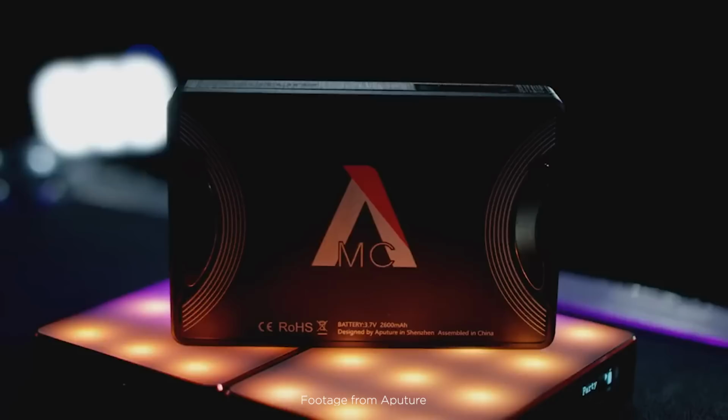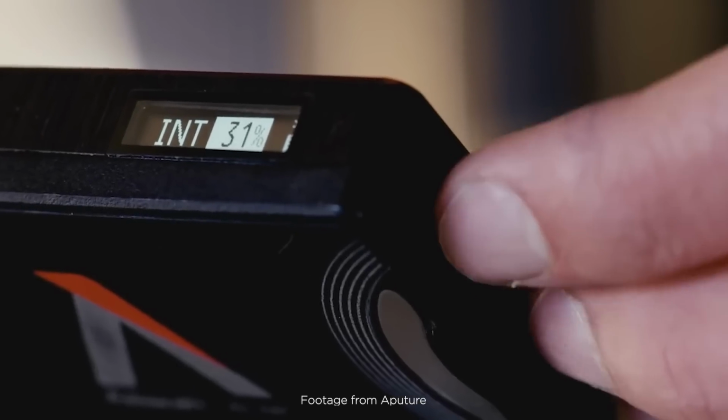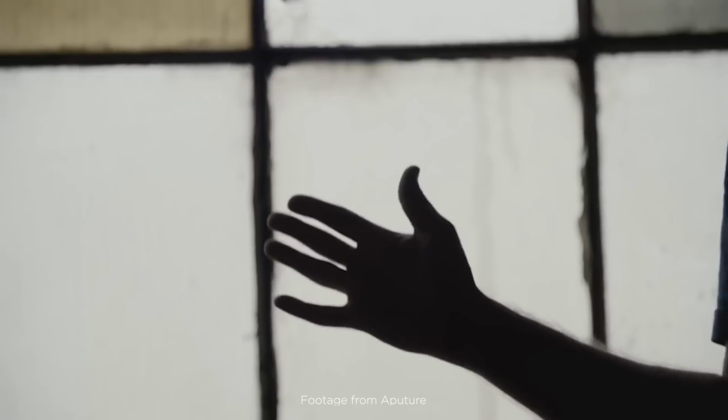The original AL-M9 is one of my very favorite portable lights, and this new MC version just takes it to the next level. You have RGB controls and lighting effects, all in a very compact package and for under $100. You really just can't beat these small Aputure lights.